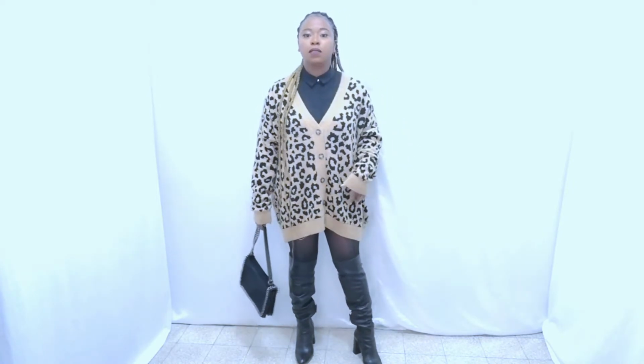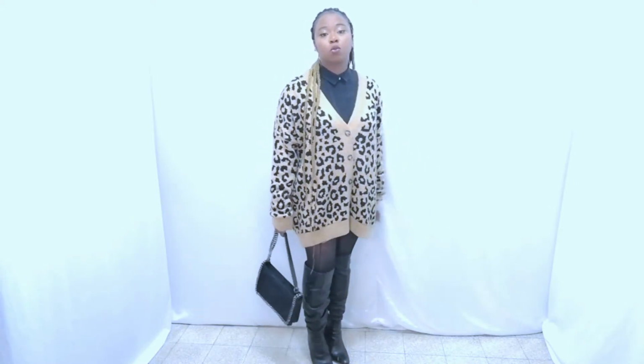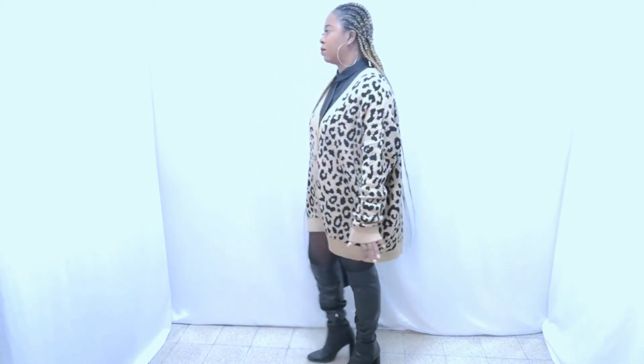Amazing. So with heels, or with ankle boot or over knee boot, you're ready to go. So let me know what you think about this cardigan. It's a good knitwear for this winter season.